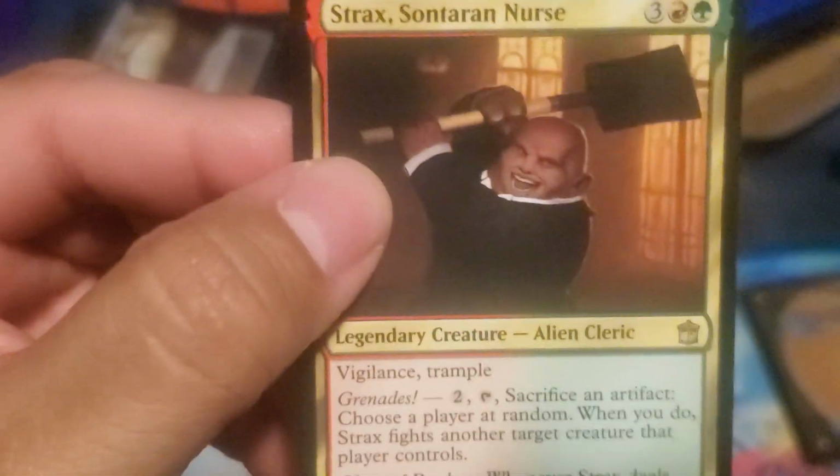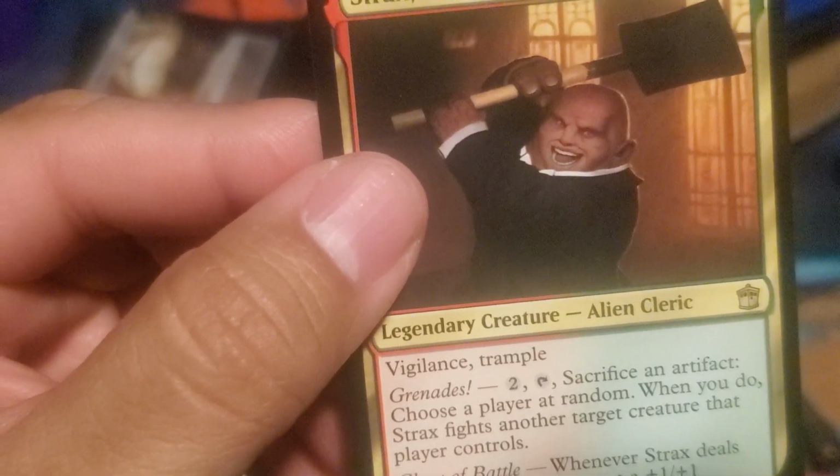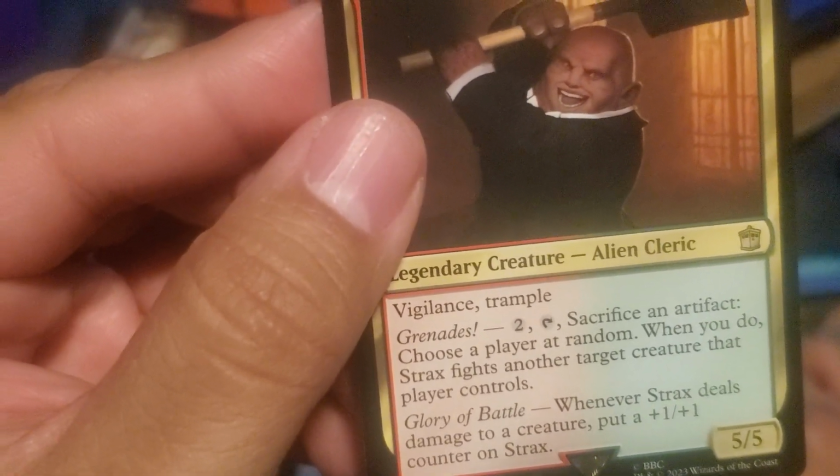Sacrifice an artifact and tap him. Choose a player at random. When you do, Strax fights another target creature that player controls. He's a 5/5 too, so he's pretty big. And he also has the ability Glory of Battle. Whenever Strax deals damage to a creature, put a 1/1 counter on him.